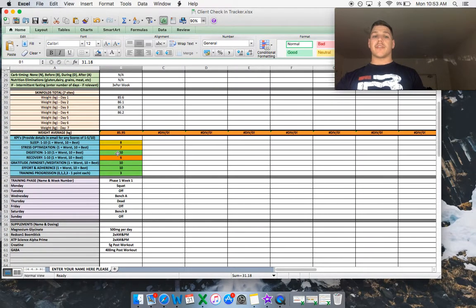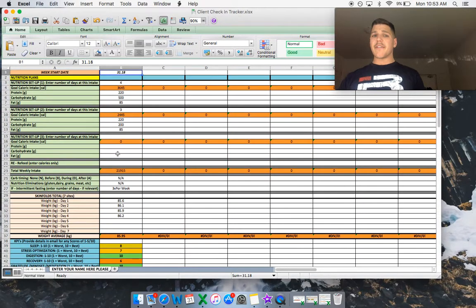So with these key performance indicators, like I said before, if any of them are a 7 or below, I want a little bit of an explanation as to why in the weekly check-in tracker. So these, again, are due over the weekends so that I can fill them out for you on Monday and we can get started from there.